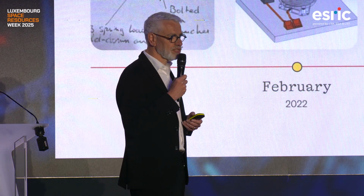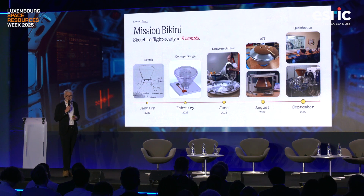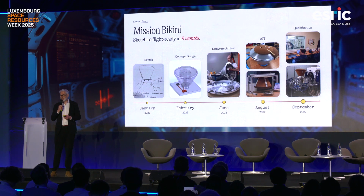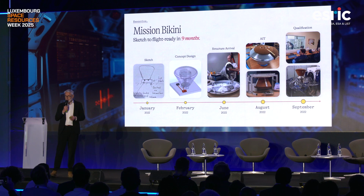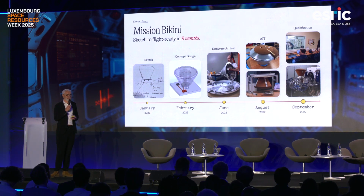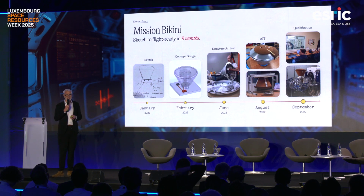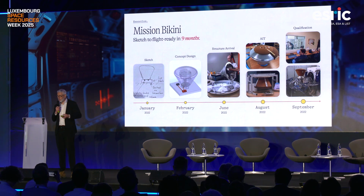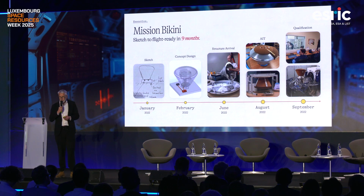We have decided to go to the Nyx full-scale vehicle in two steps. First step is a demonstration, which has been called Bikini. Bikini was developed in 9 months in 2022. As you can see, different steps on this picture. After that, we waited for the launcher because we were on board the Ariane 6 maiden flight, which was a little bit delayed. So we took advantage of this time to make additional tests on ground, to learn more, and to be sure that our demonstrator will do its objective, which is mainly to have a better understanding of the re-entry phase, which is a very critical phase of the mission.